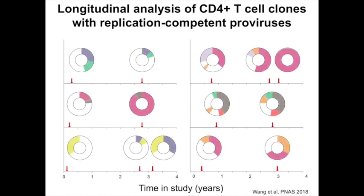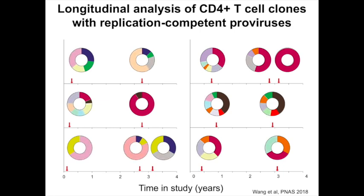obtain replication-competent viruses. And some of the clones persist, as shown in the colors here, which is the fraction of the isolates that represent a single clone in different colors. Some of them persist on a time scale of a couple of years, but others appear and then disappear, so that these clones are sort of waxing and waning on a time scale of months to years.